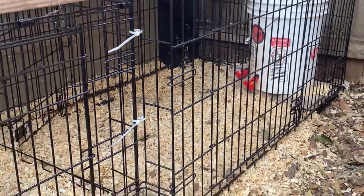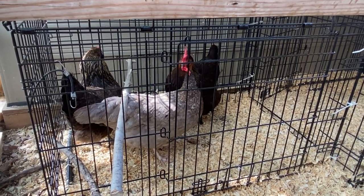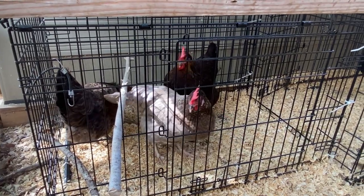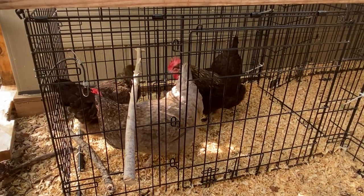And we are giving them supplements and extra things every day. They're getting dry cat food and sunflower seeds, and they're getting all of the treats that the other chickens are getting, even though these girls are younger and they're not molting right now. So they may molt this winter, we'll have to see, because they're just now about ready to hit a year old.